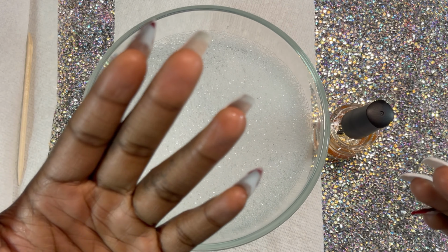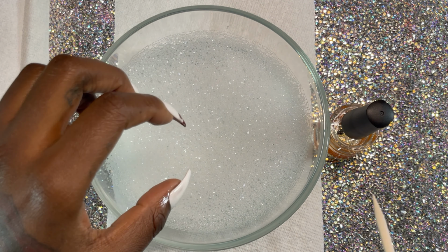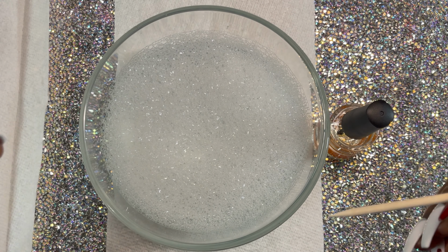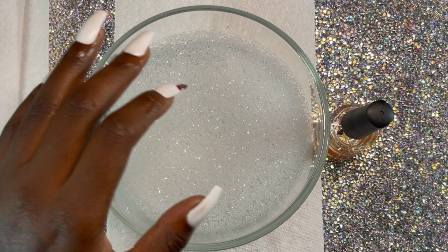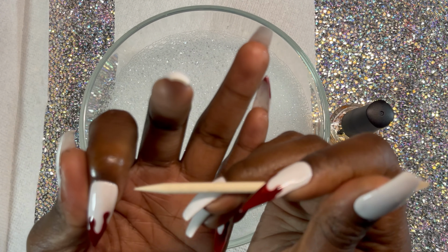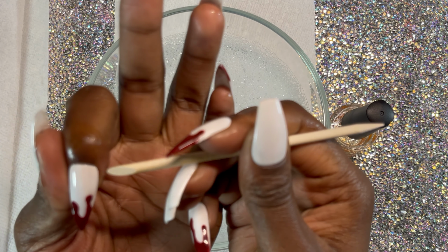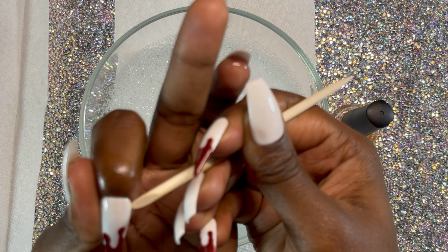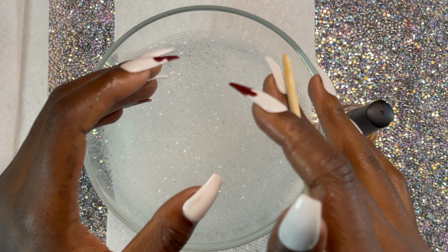Some you're gonna be able to pick off, and if they've been on a while, they're gonna be easier to pop off because they're loose. But if you just put them on and they're super tight, it's not gonna work out for you. You can take this slanted side and pick at the sides, and you see this one is lifting, but it's gonna hurt. So don't pick at it too early.